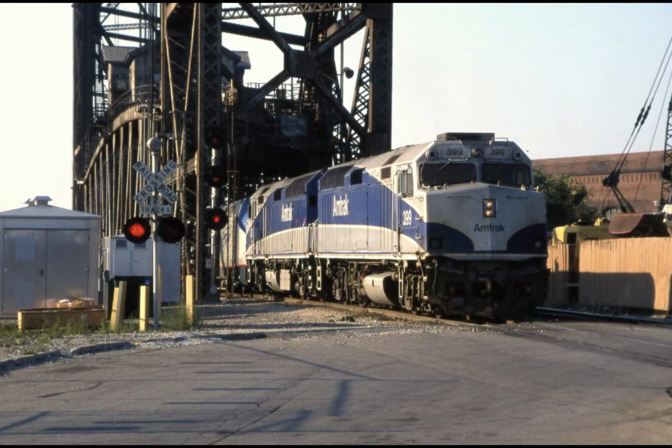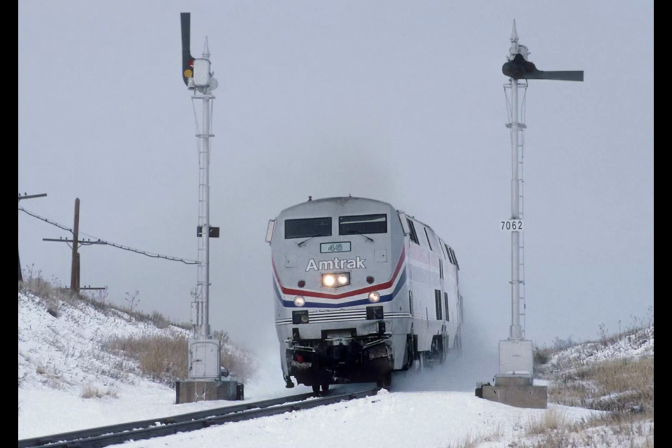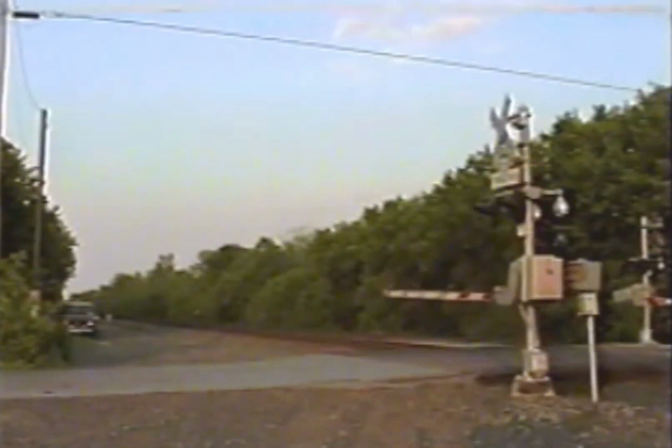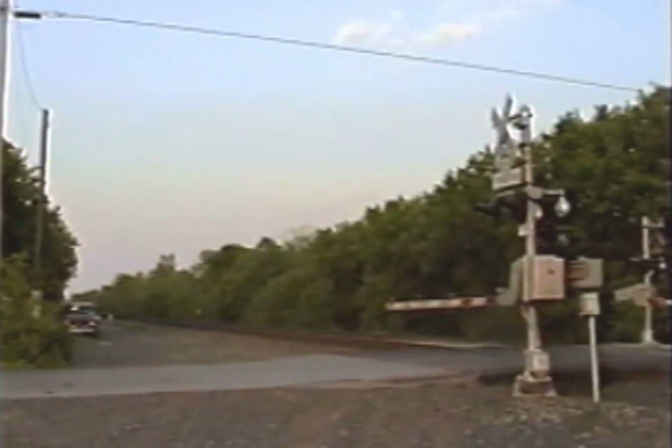Amtrak's Genesis locomotives continued delivery throughout the 1990s, and with the introduction of the modified P32ACDM and P42DC variants in 1995 and 96 respectively, the F40PHs were further displaced. They were eventually relegated to trains in upstate New York as their final assignments late in the 90s. With the delivery of Amtrak's final P42DC number 207 in 2001, the F40s were pushed back to just the Empire service, only running when the P32ACDMs were out of service.